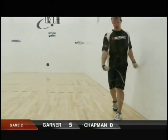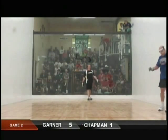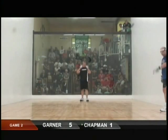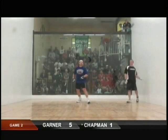Nice swing there from Dave with his left hand. Gets under that ball, puts a reverse on it, straightens it out down the right wall. 1 serves 5, second game. Dave Chapman lost the first, 21-19.